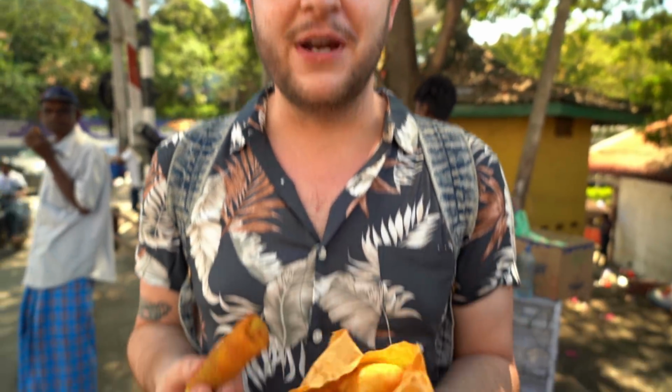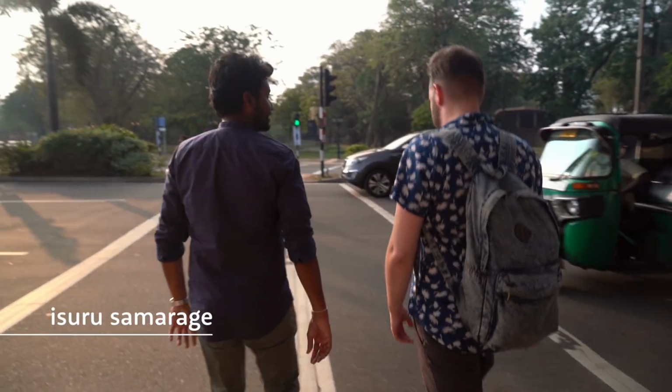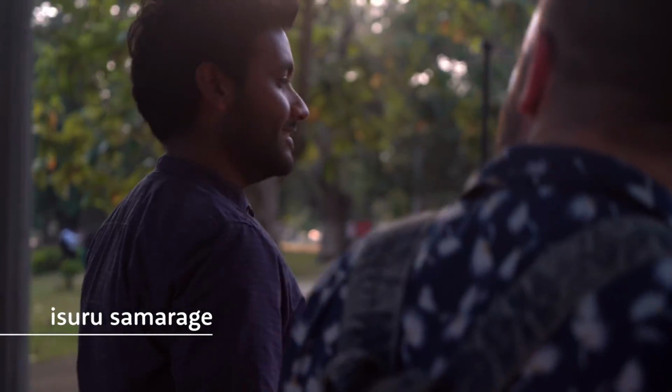So I'm here in a very noisy Kandy, just bought some street food from the market. Got a really long journey later, so I'm going to snack on these on the way up, but I couldn't resist having a little bite of this vegetable roll. Which is really good. I met up with my friend Asuru to try some of his favourites.